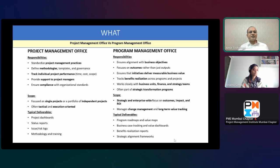Project management office provides support to project managers, whereas program management office works with the business units, finance, and strategy teams. Project management office is focusing on single projects or a portfolio of independent projects in a tactical or execution focus, whereas program management office focuses on the strategic focus outcomes, the programs, the organizational change, and long-term value. If you see the deliverables, there are dashboards, reports, methodologies, trainings that the project management office does, but the program management office supports the leadership on the roadmaps, the value maps, the business case tracking, and the strategic alignment frameworks.